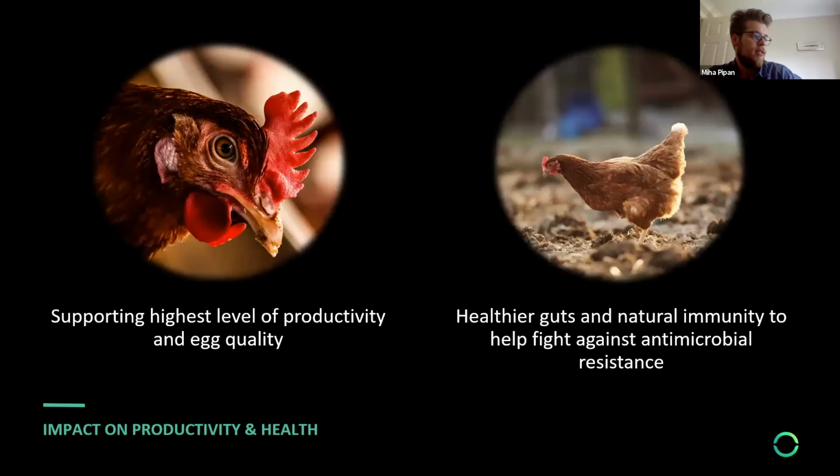And in terms of the impacts we've observed with these things, the most striking one and most important one for farmers is that live insect feeding does seem to very highly support the productivity of hens and the egg quality derived. So there's more eggs, and usually more eggs with less feed consumption, which is a double whammy. But very importantly, with something that the poultry sector is facing, we're talking about holistic improvement of health as well.